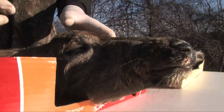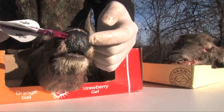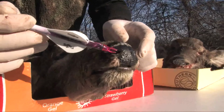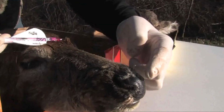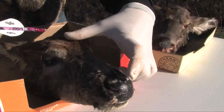Here's how it works. Of course, air comes in here and here. They like to keep their nose wet. You see them licking it oftentimes. But the real magic happens between here and here, right above their eye. That little area about 6 inches long right here.